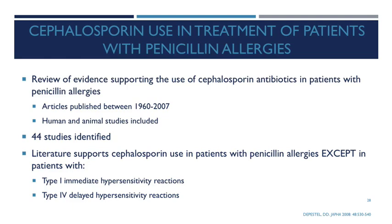So this is something I think that most people are starting to recognize for the most part, but there are some situations where you see a penicillin allergy, they get put on aztreonam and roll there. But the literature does support the use in patients with this.